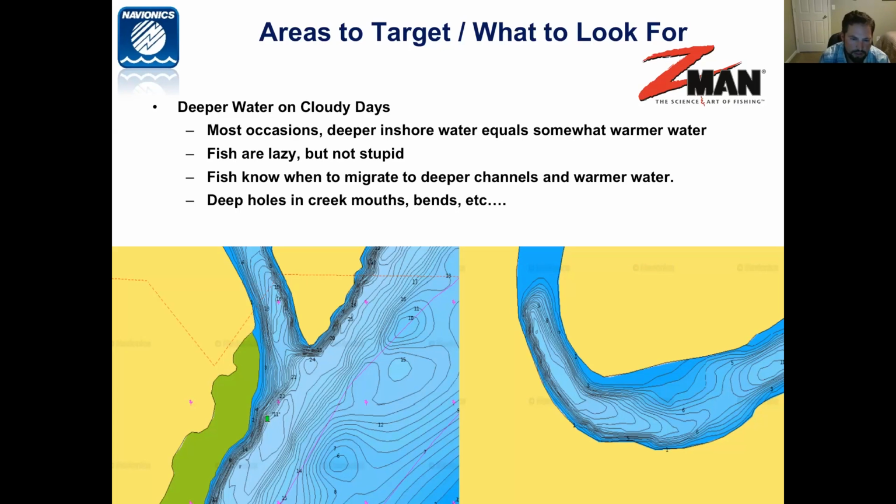I definitely like looking for a deeper creek, such as the image on the left, next to a flat that is very productive. And you can see that deep water access right there coming around the points. It's a really great area to target. The one on the right is going to be a hole, a pretty drastic hole in the bend of a creek. Some bigger reds will lay up in there. The trout will lay up closer to the edges where there's some trees and structure. So those are good areas definitely to target for your cloudier days.